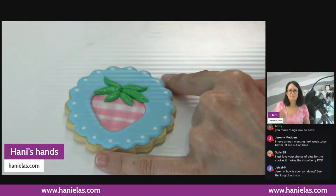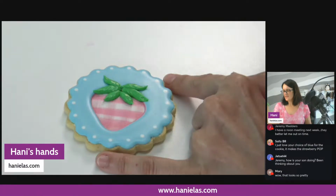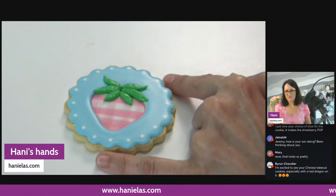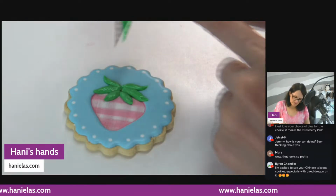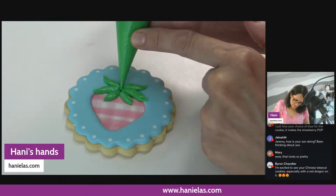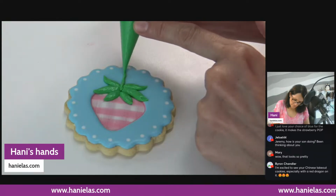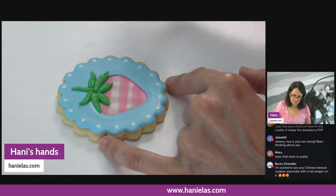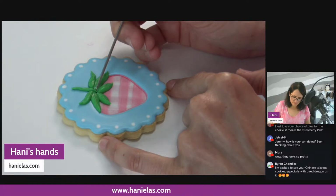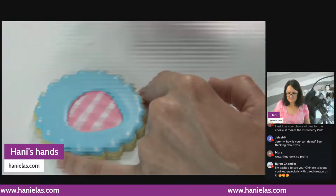And to make the stem, now you have two options. You can make another bag with icing and cut a straight opening, or you can use this same piping bag and just go gentle on the icing and don't pipe a thick line, make a thin line, and then you can blend that in a little bit with a scribe tool. Now let's do another one.